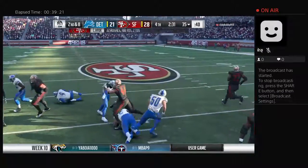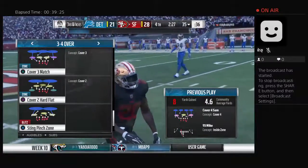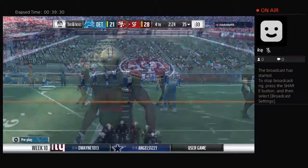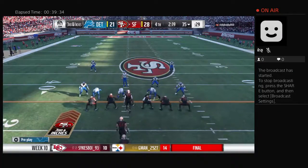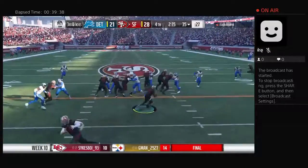And able to break one tackle, but then quickly brought down. But a nice little gain. Give him 8 yards there. Still a few inches to go, though, as it'll be 3rd down and about the length of the football. The battle in the trenches never more important than right now. This is 3rd and inches.